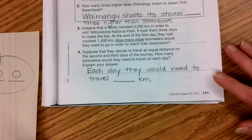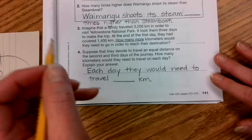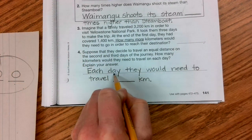Our last clue word, let's go with day. Right here, our last clue word.